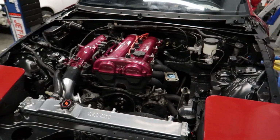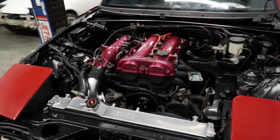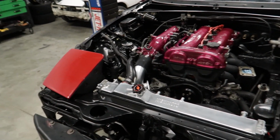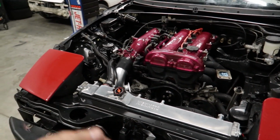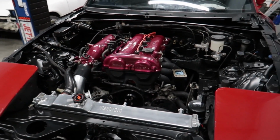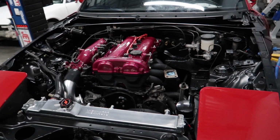But things are all happening today. I think it's going to be more so focused on buttoning things up, getting this thing idling and full of water and stuff like that, getting it up to temp, checking everything over, draining the oil, putting some more oil in there, and then hopefully tomorrow we'll be able to go to the dyno.